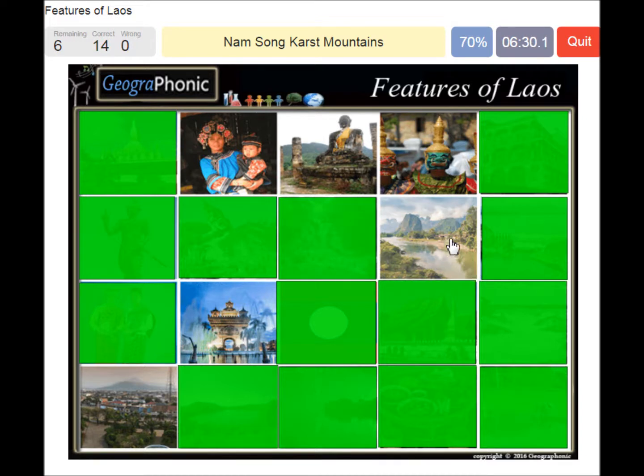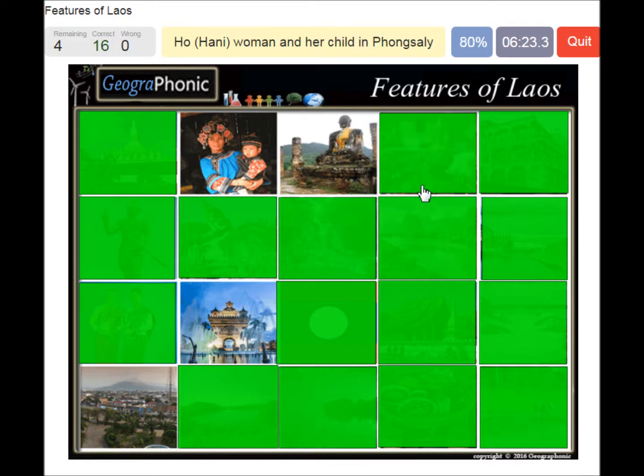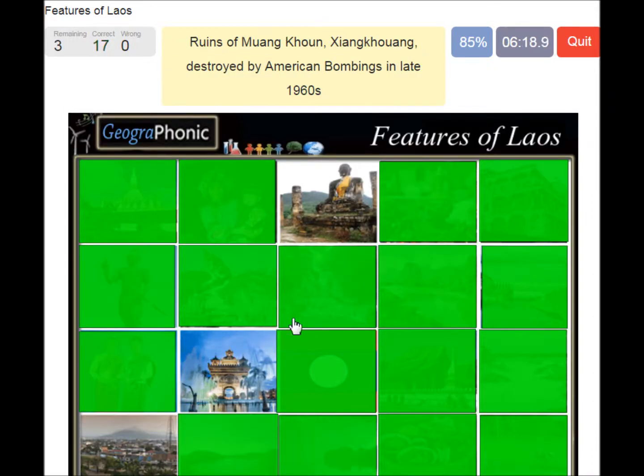Song Karst Mountains, very beautiful. Lao dancers during the New Year celebration. Hani woman and her child in Phongsaly. Ruins of Muang Khoun, Xiangkhouang, destroyed by American bombings in the late 1960s.